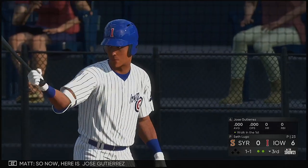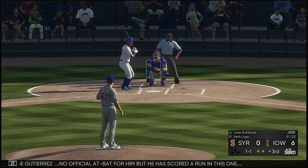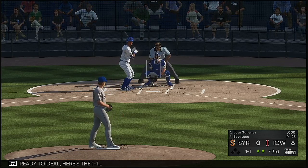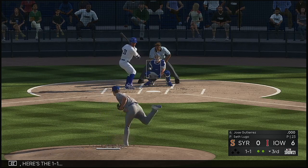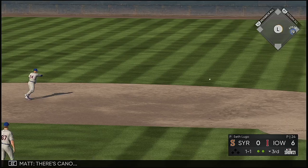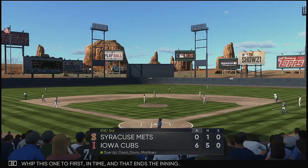So now here is Jose Gutierrez. No official at bat for him, but he has scored a run in this one. Ready to deal. Here's the 1-1. This should end the inning as it's sent out to second. There's Cano. He'll whip this one to first in time, and that ends the inning.